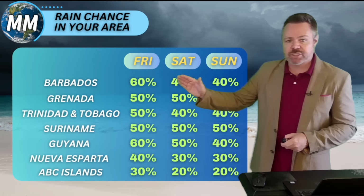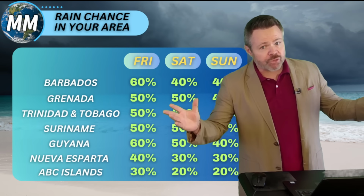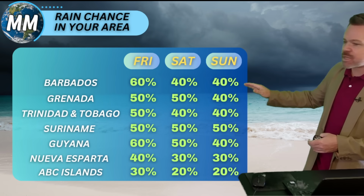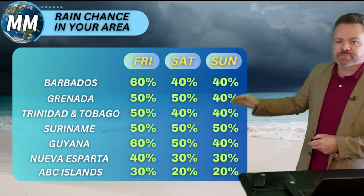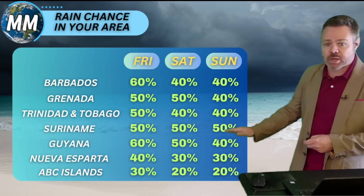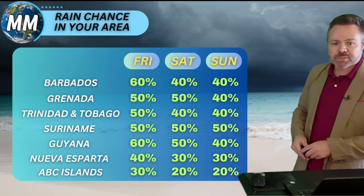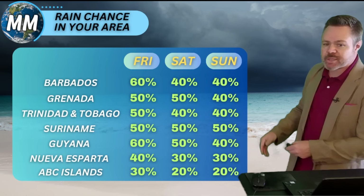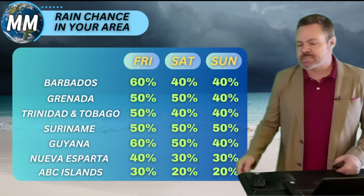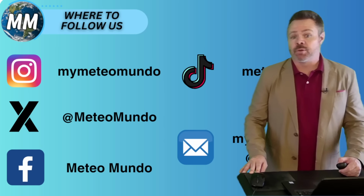Barbados, decent rain chance for tomorrow, 60% chance. Again, locally heavy rain, some swells on the western side of the island. Keep that in mind for our mariners. 40 Saturday, Sunday. Grenada, 50% chance Friday, Saturday, 40 on Sunday. Scattered rain for Trinidad and Tobago, Suriname and Guyana. Slightly lower again late into the weekend. Nueva Esparta, 40% chance tomorrow. Scattered rain Saturday and Sunday. Still not a direct impact for the ABC Islands. Some pockets of rain, but nothing that will be exceptionally organized from either of those invests.